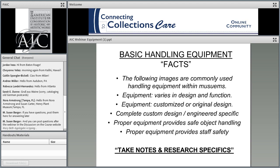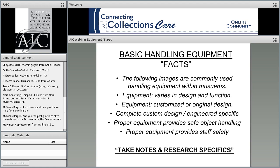Equipment that we'll be addressing is customized or original design. Sometimes with the original design, you buy it from the manufacturer, buy it off the shelf, to use that term.